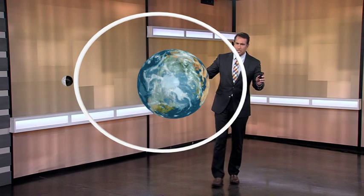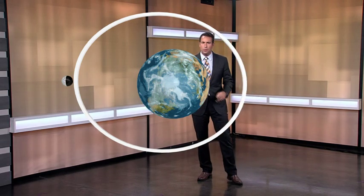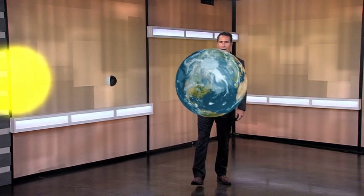And you can clearly see when we look at the top view that the moon's orbit, sometimes it's closer to the earth, sometimes it's farther. So let's get back to our eclipse illustration. We've again got the sun, we've got the moon, we've got the earth. Now this is clearly not to scale. I think you can tell that because the sun is huge.